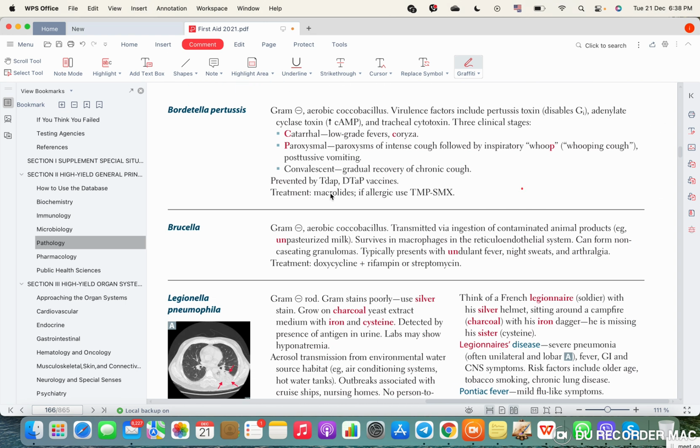The next thing we have is post-tussive vomiting. The word tussive means coughing, okay? And the next thing is the convalescent stage. So what is this convalescent stage? It's a gradual recovery of chronic cough.